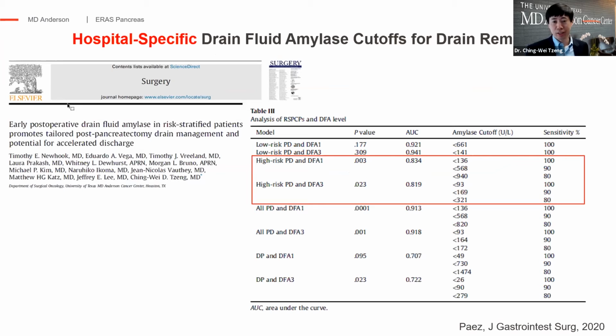There are millions of papers in the literature on drain fluid amylase cutoffs for when your drain is removed. But why do I care what drain fluid cutoff is used in a hospital 5,000 miles away? That means nothing to me because those are not the patients I'm operating on. I should look at what type of patients come to my hospital and look at my own outcomes. So we created a sensitivity chart based on amylase cutoffs.